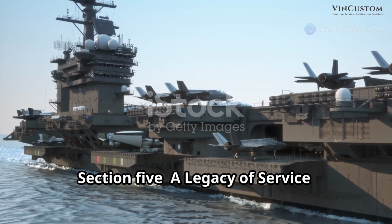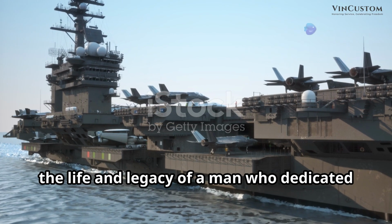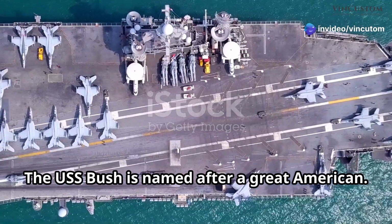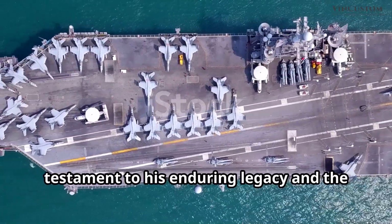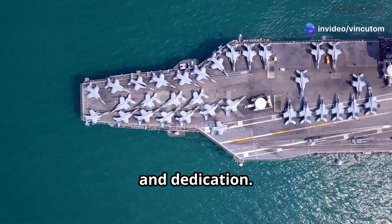Section 5. A Legacy of Service honoring President George H.W. Bush. This section is dedicated to celebrating the life and legacy of a man who dedicated his life to serving his country in various capacities. The USS Bush is named after a great American. This aircraft carrier stands as a testament to his enduring legacy and the values he held dear. It serves as a floating symbol of strength, resilience, and dedication.